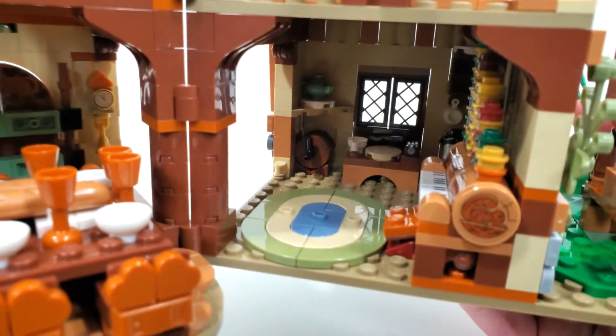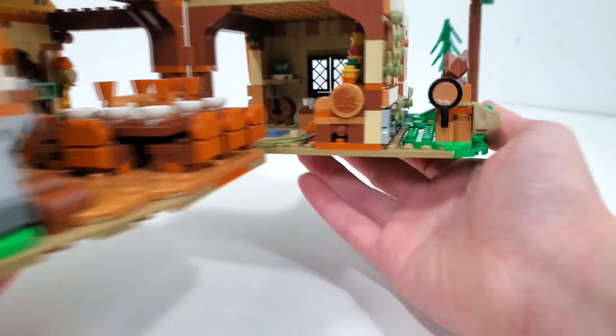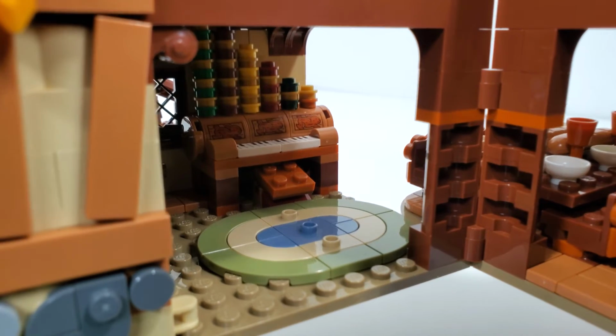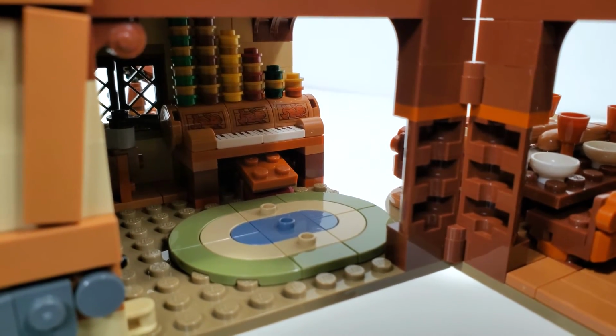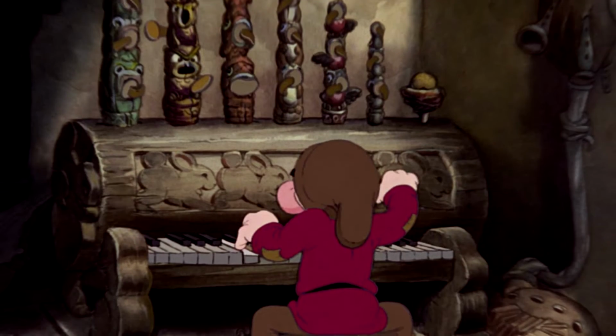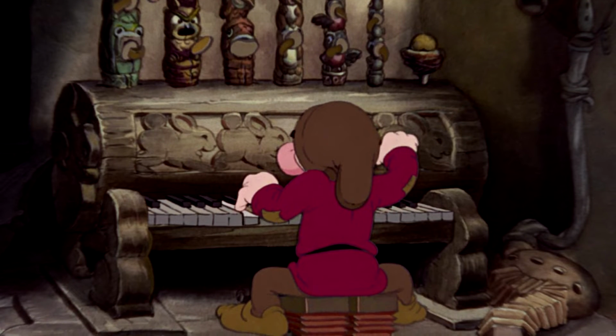And then that brings us to the kitchen, which is a little hard to get a good view of from this angle, so we're going to turn ourselves around a little. Still can't really get a good view of that kitchen, so we're going to just talk about what else is over here. We have a little rug, which I love that that rug is included just like you see it in the film. And we also happen to get that piano, which even has some really great sticker details on it.